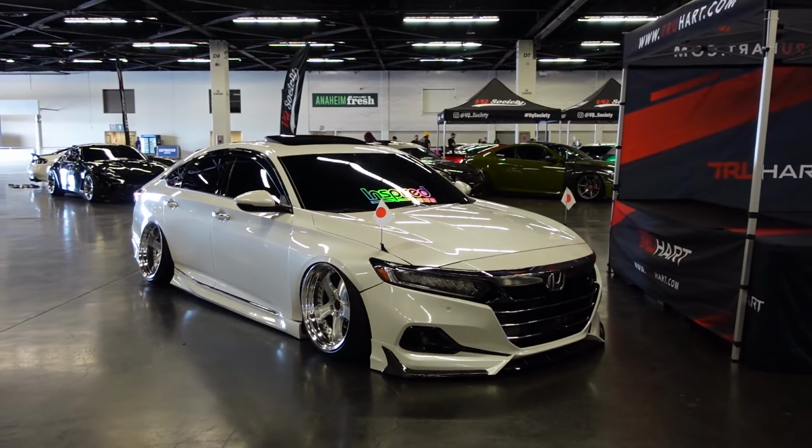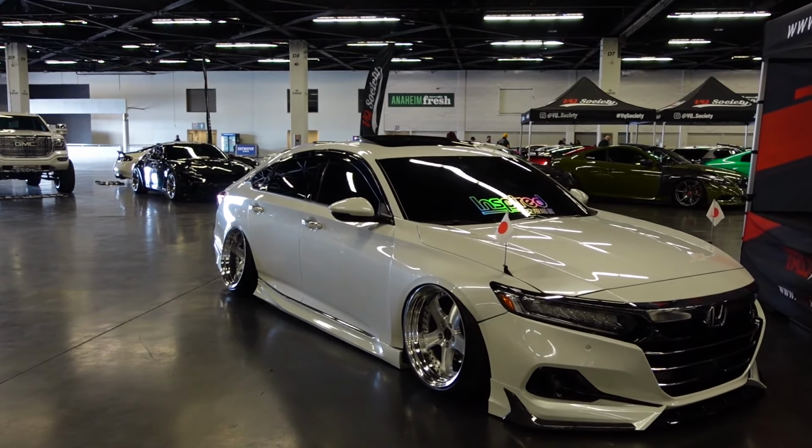VIP GT style Accord. Even got the little flags up in the front.